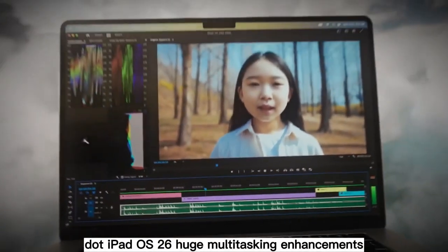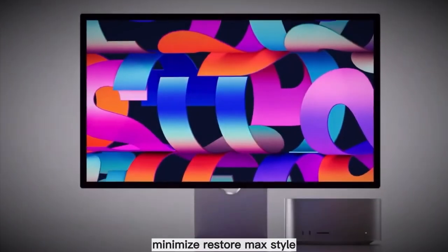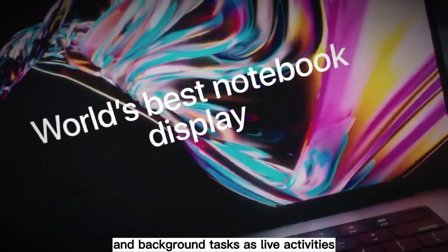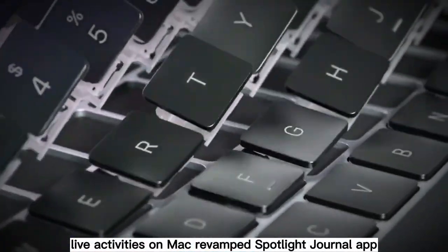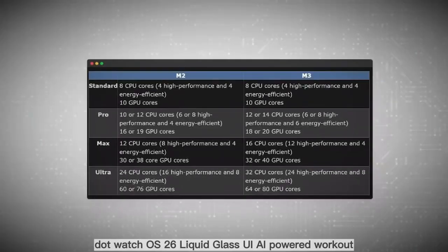iPadOS 26: huge multitasking enhancements, resizable windows, Exposé view, minimize, restore, Mac-style menu bar, dock folders, enhanced Files app, PDF and image markup, and background tasks as live activities. macOS Tahoe: liquid glass design in the Finder and menu bar, dock live activities on Mac, revamped Spotlight, journal app, custom folder icons, strengthened continuity features, and the final version supporting Intel Macs.